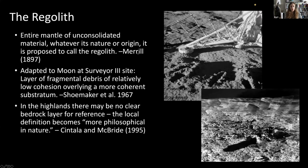It was originally proposed by Merrill in 1897 for a terrestrial definition. The entire mantle of unconsolidated material, whatever its nature or origin, was proposed to be called the regolith. And when that was adapted to the moon, this is the Shoemaker et al. definition from 1967, when they were at the Surveyor 3 site. They said the regolith is this layer of fragmental debris of relatively low cohesion overlying a more coherent substratum.